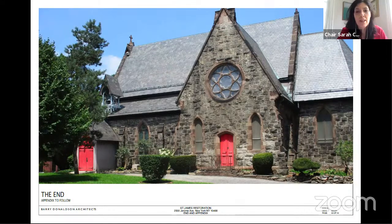So this is for site work all around the church to include some reconfiguring of the pathway, installing new bluestone, and a new ramp tinted to match the bluestone on one side. And Commissioner Bland, would you like to start the discussion?